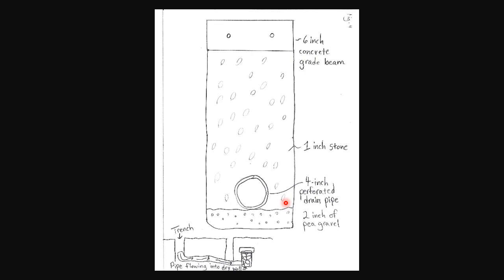So the first 2 inches are pea gravel so that the drain pipe can rest on it. And then the other 28 inches would be 1-inch stone. And you got to walk through it, you got to tamp it, pack it down, make sure it's solidly connected to this pipe, because when water gets in your foundation, which is going to be inevitable, it will wander down into this drain of stone. It's sometimes called a French drain.